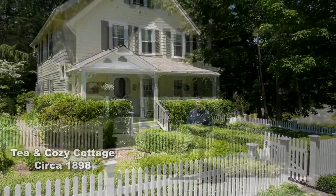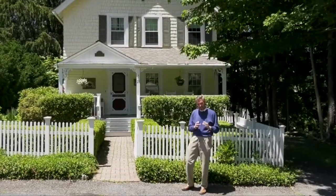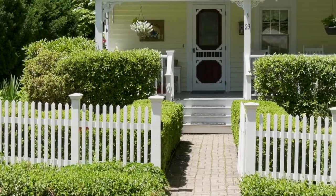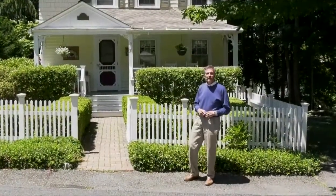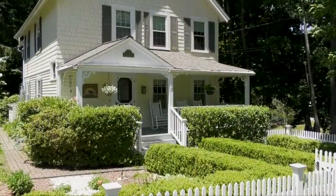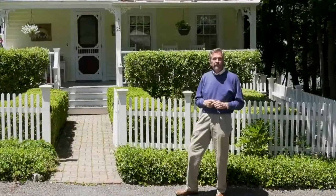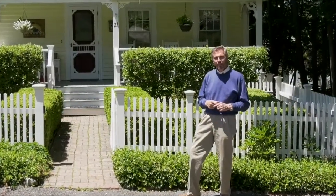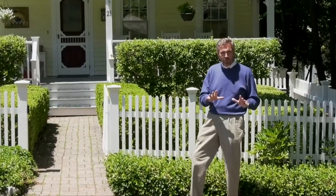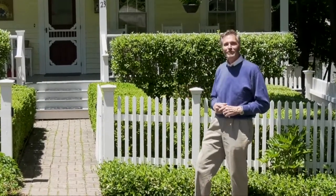We're here at Cozy Cottage, circa 1898. This Victorian cottage is concise in its presentation of charm and period detail, offering the traditional welcoming front porch. It's sited on grounds that enhance its unique architectural offerings. This home is a perfect example of a family home of the period, offering its own distinctive charm. It's one of my favorite houses in the town of Norfolk. Virtually no one walks or drives by without turning their heads to look at Cozy Cottage.